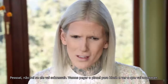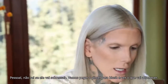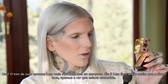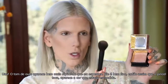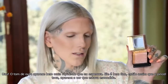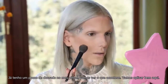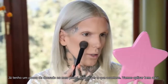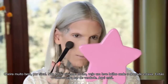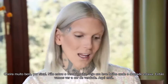All right, you guys, so I don't know if this is going to show up. Let's take a blush brush and let's see what is gonna happen. Oh wow, the gold definitely comes off way quicker than I thought. So it is a very thin overspray. As soon as the brush hits it, it reveals what is underneath. So I do have a little bit of gold on my brush here. Let's just put it right where I would put the blush. Actually smells really good. Okay, I'm not seeing much. I see a tiny bit of shimmer from where that gold was, but I'm not living for it.